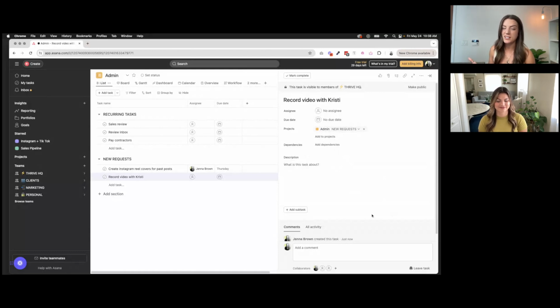And when it comes to inputting tasks, I always recommend putting as much detail as possible into the description. So it just makes it super easy for yourself or your team to take action on it and spend less time doing the finding and the clicking and more so of the actual doing.